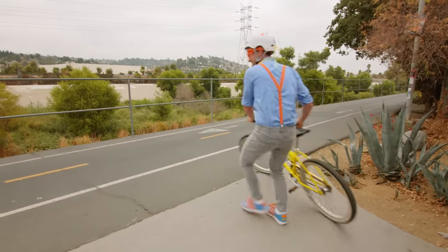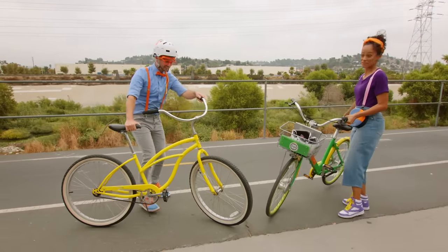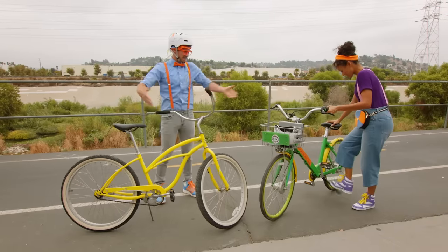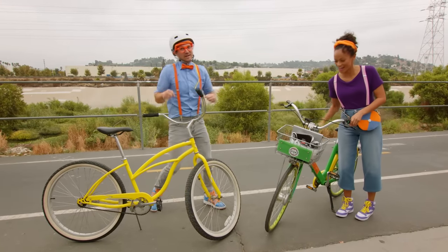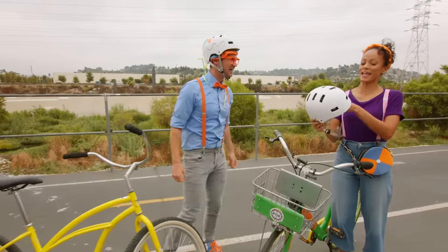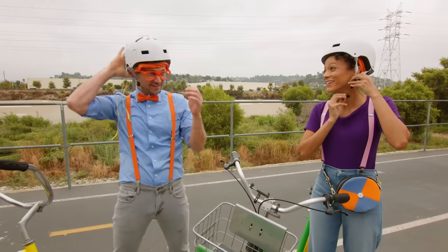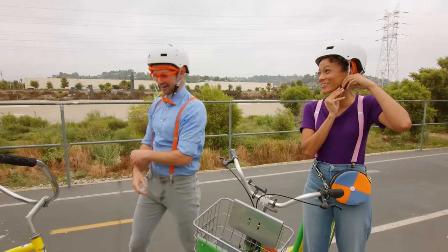Woohoo, this is gonna be so much fun. This is such a great day to ride bikes together. We have cool looking bikes. We drank a bunch of water. So I think we're ready. Oh, I need to put my helmet on so I'm nice and safe. And we decorated my helmet, so I look real cool. You look so cool.